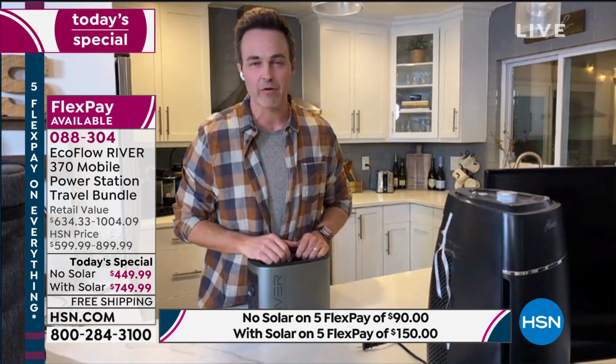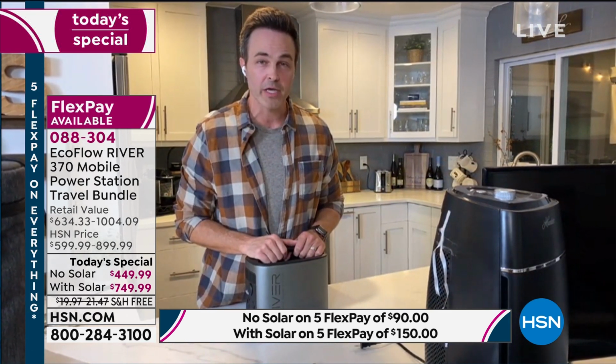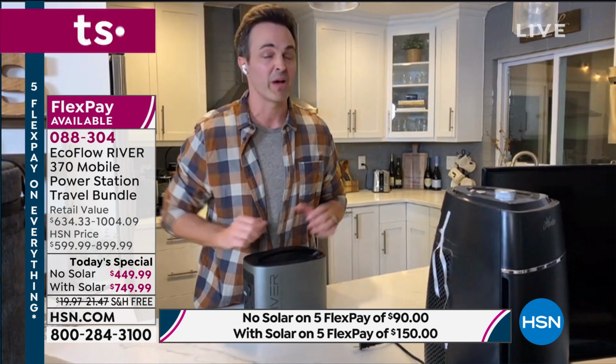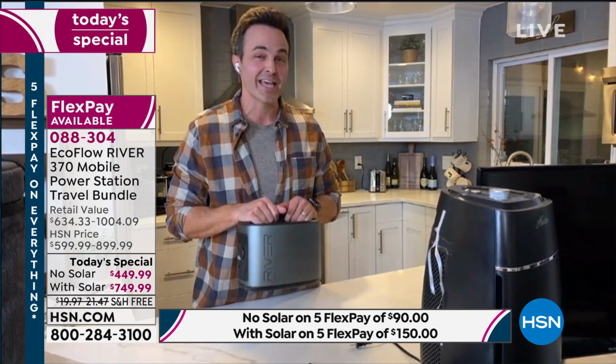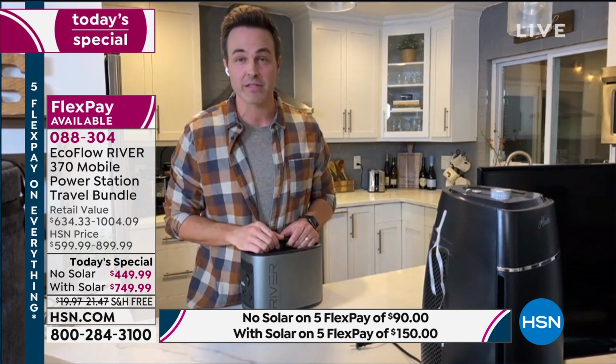There's a few other battery power generators out there on the market, but those don't have pass-through charging. You have to unplug everything to recharge it, and those are also lead acid. This is safe lithium ion. Lead acid is basically a car battery.